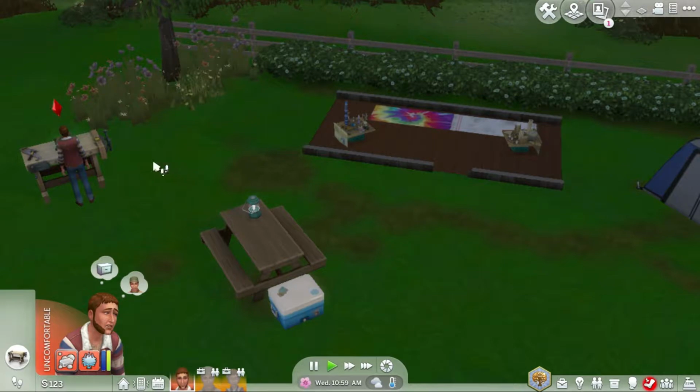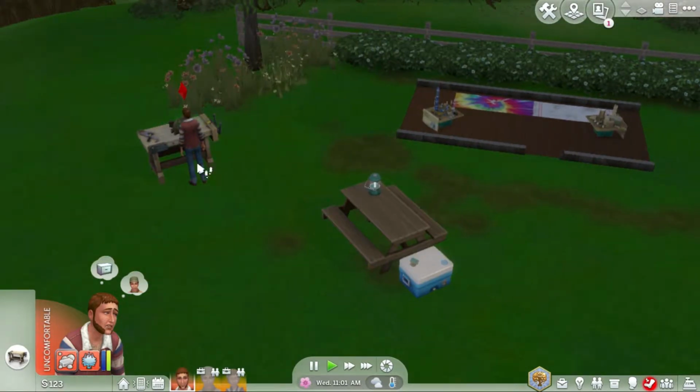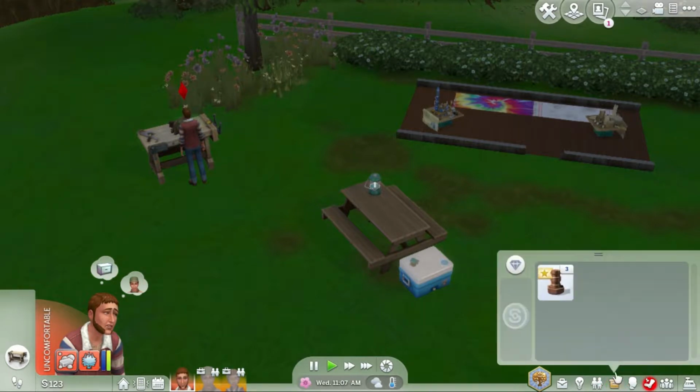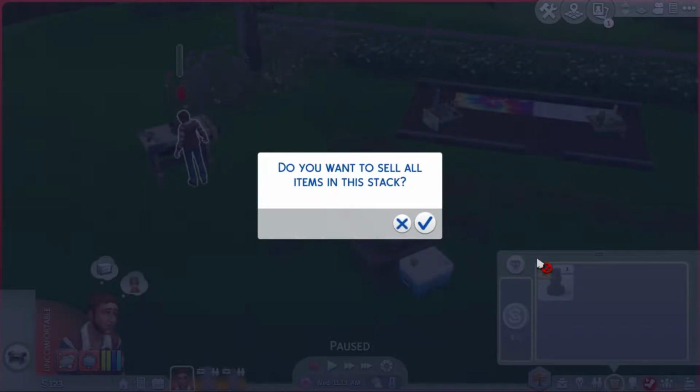Now, he just used extra bits of wood, etc., that he chopped down, and using his woodworking table, he was able to use scrap material and do all of that. The only thing that I have been selling so far, and I guess I can also sell this as well, is the stuff that he has been making on the table.